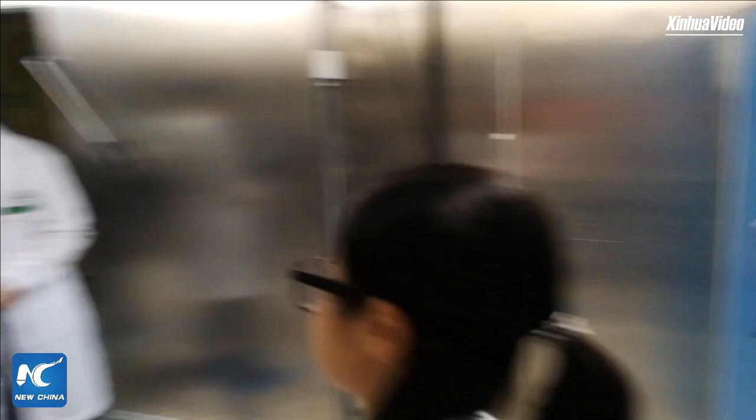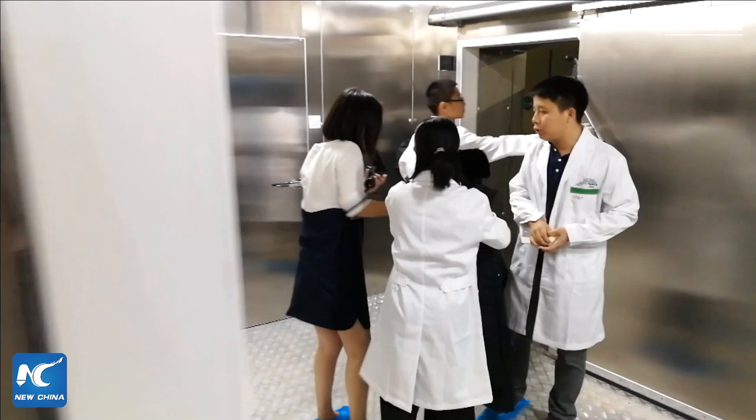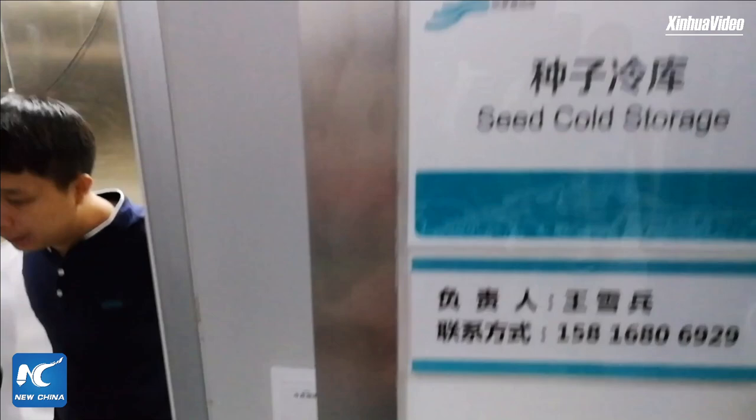So the CNGB is trying to build a China's Noah's Ark. Yeah, that's right. So at least we would like to store all this useful information, useful samples there. Seed is one of that.